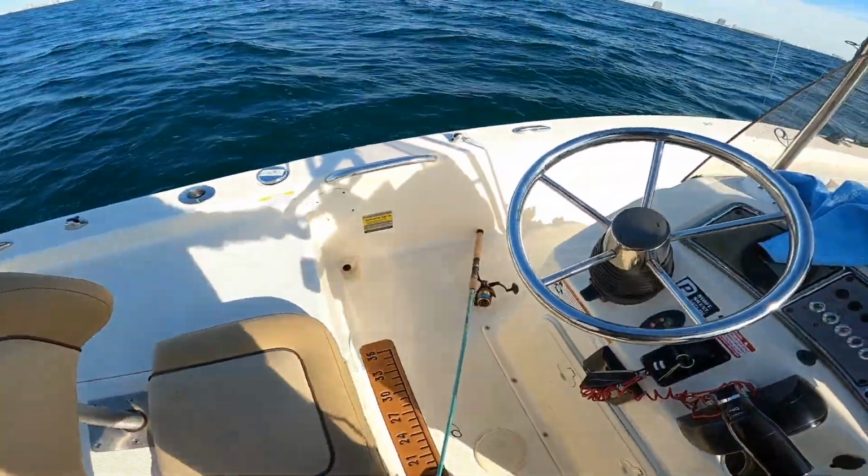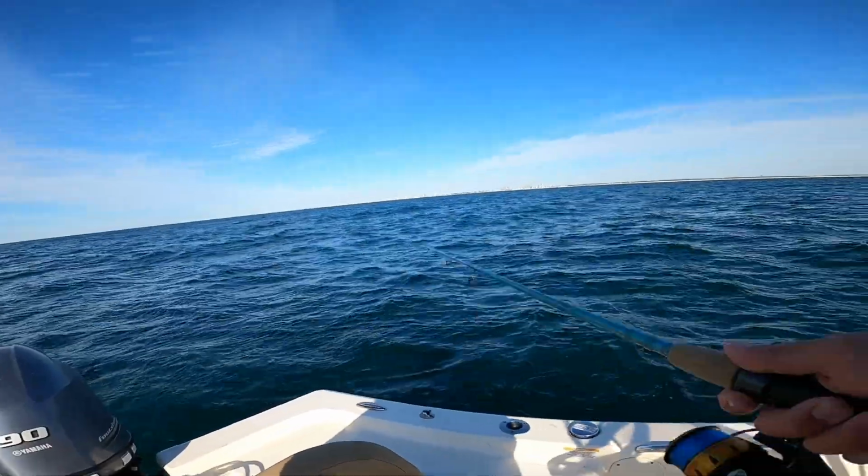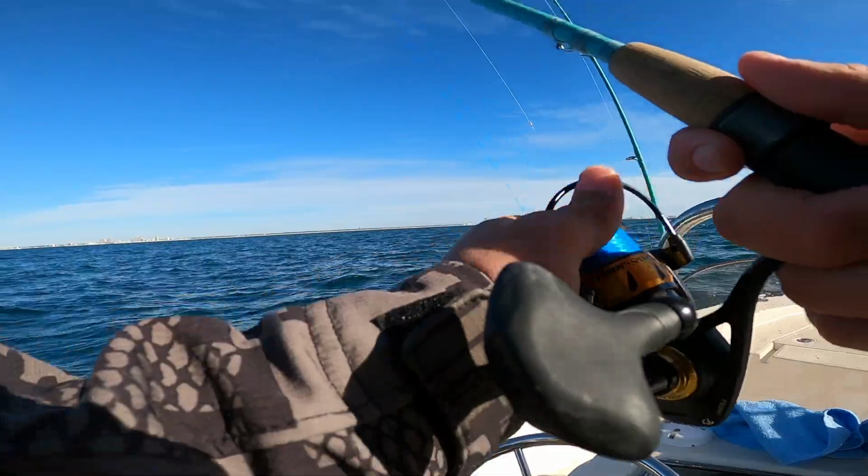And this reef looks like it's loaded with them. Let's try to find another one. Let's drop it back down. He was right on that dot. It's so crazy you can only keep one.